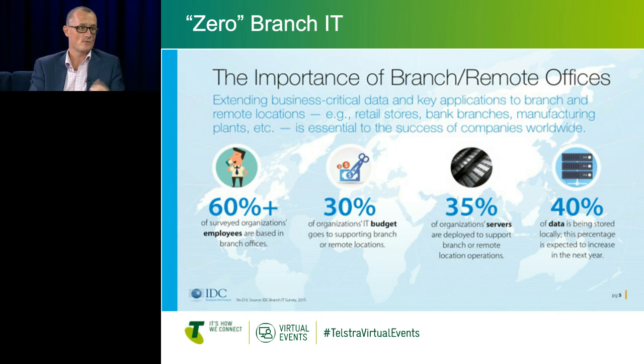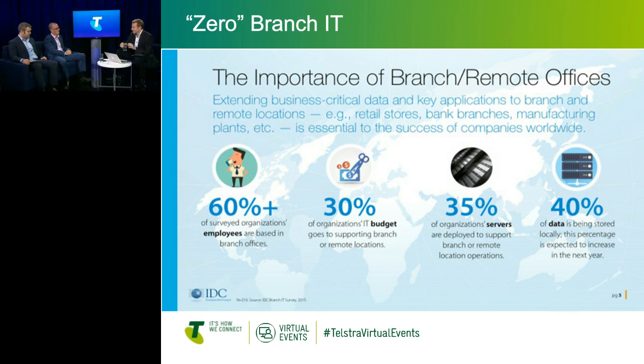We've seen that in the mobile network as well, right? It used to be we used to download stuff. Now it's all upload. But just because it's being created at the edge doesn't mean it has to be stored at the edge.